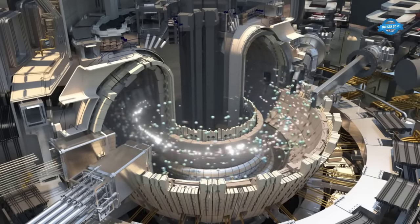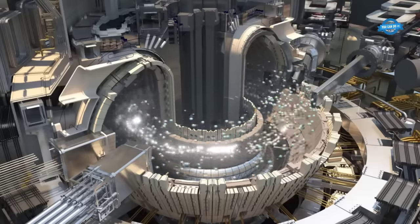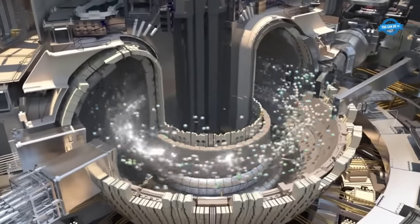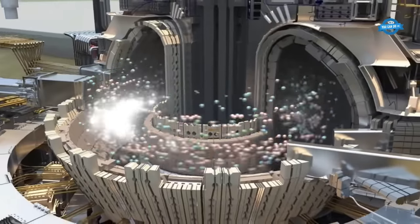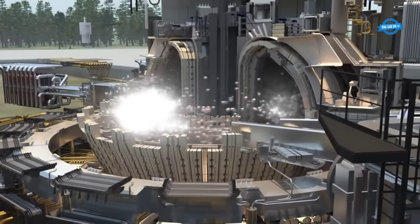The process involves heating a mixture of deuterium and tritium to temperatures exceeding 150 million degrees Celsius, creating a plasma. The plasma is then further heated by injecting extremely high-velocity neutral deuterium atoms. These charged particles are trapped by the magnetic field and collide with lower-energy plasma particles, transferring energy and heating the plasma further.